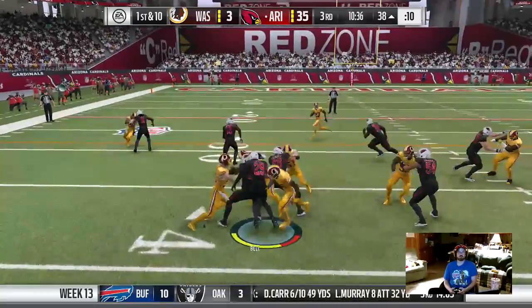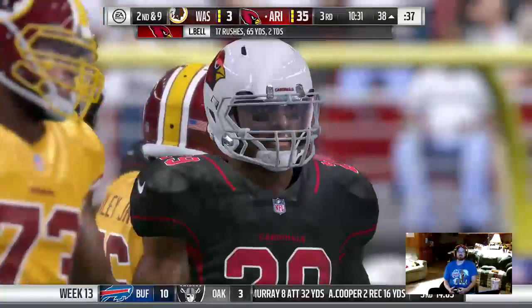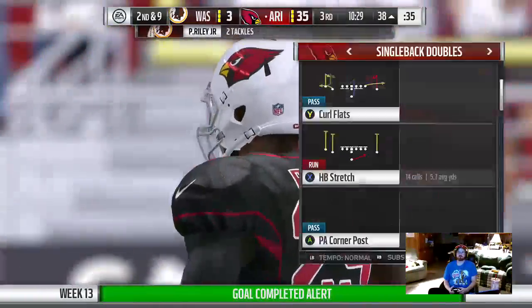He's going to get the football. He should maybe have kept going to the outside, along the line of scrimmage, but that's all. Just a yard on the pickup there, and it'll bring up a 2nd and 9.